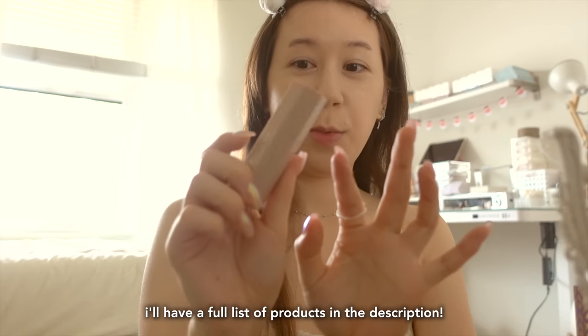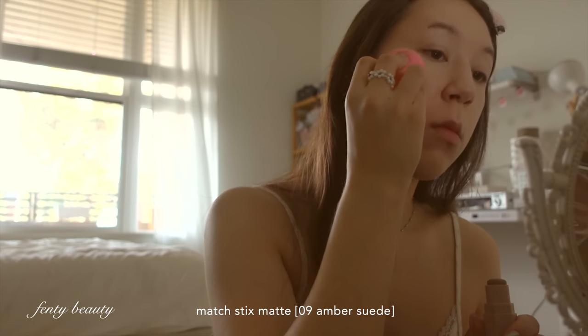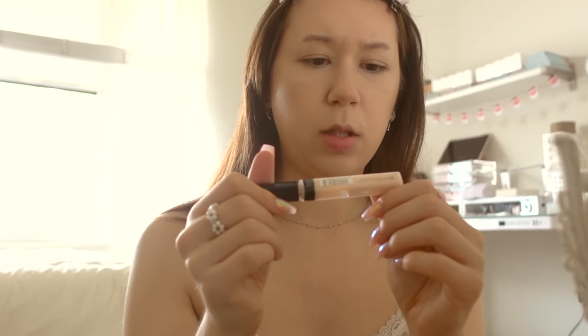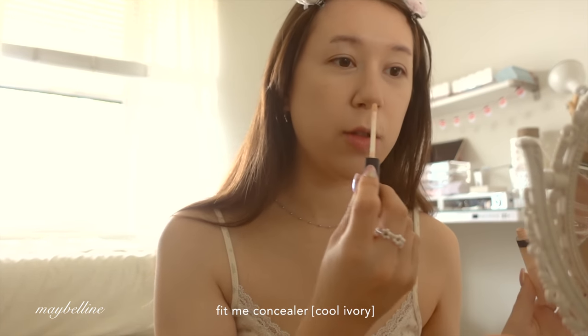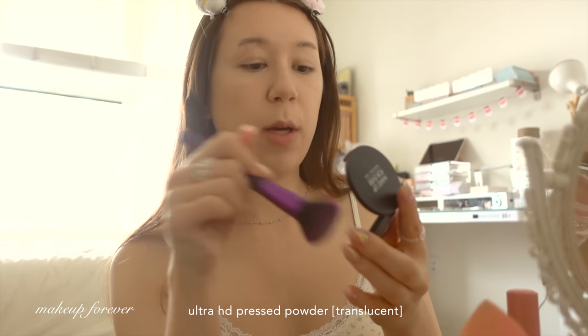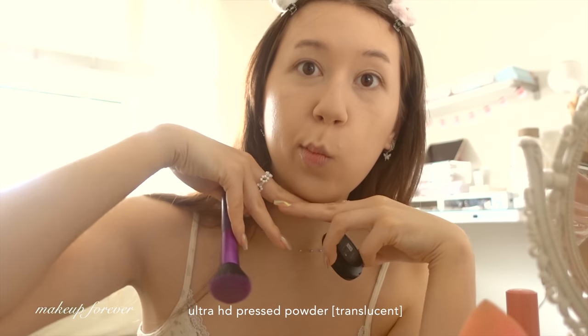Then I like to go in with the Fenty Contour Stick. Then I'll also go in with this Maybelline, what's it called? This concealer thing in the shade Cool Ivory and just put a little right down the center of my nose like that. That's a little more than the little that I usually use. I'll set it with the Makeup Forever Ultra HD Micro Finish Pressed Powder.